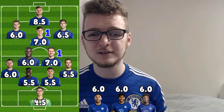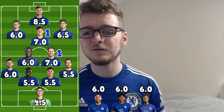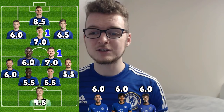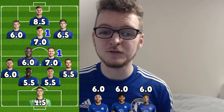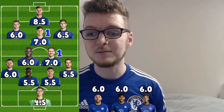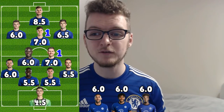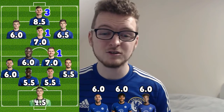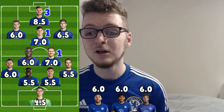I don't think either one of them stood out as that much better than the other, and I don't think that they deserve necessarily the 2 points, because I wouldn't say they either had flawless games either. Obviously, Kai Havertz losing the ball for the goal. Jorginho maybe could have done a bit better defensively as well. So both of them are going to get the 1 point. Werner, however, is definitely getting 3 points. 2 goals and assists. Not much more to say. Was definitely our best player on the night.